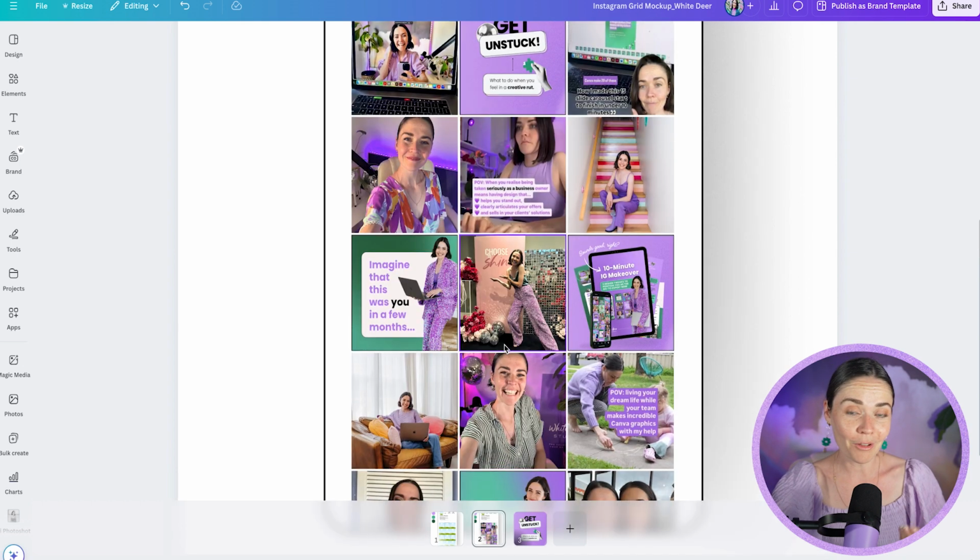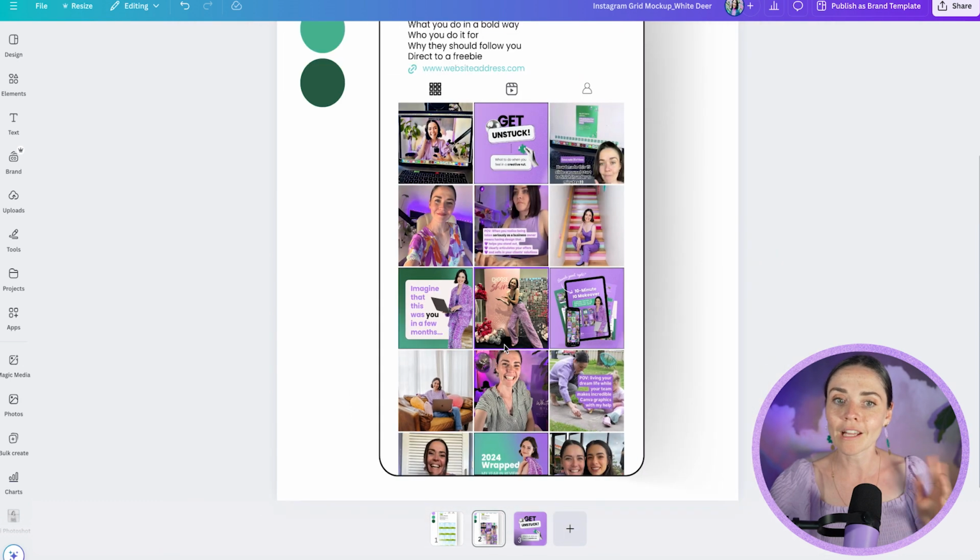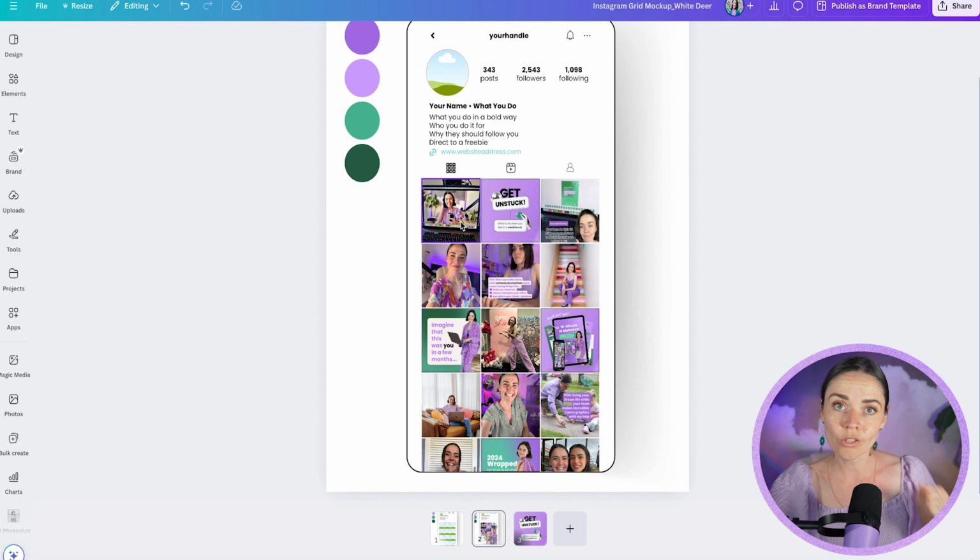This advice that I'm sharing with you is totally different than what I would have shared with you 3 years ago. But Instagram is changing. We need to make sure that we're keeping up with it, that we're being authentic as we share. And so as you curate your grid, use this 2-5 method.